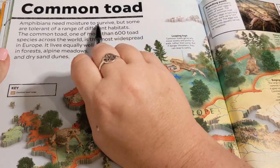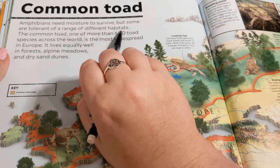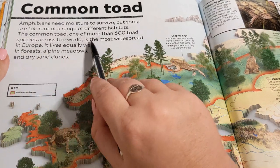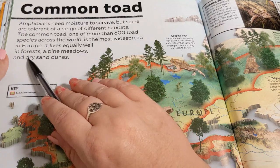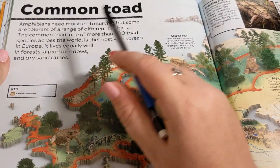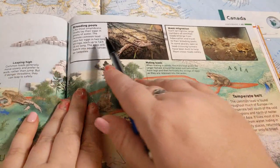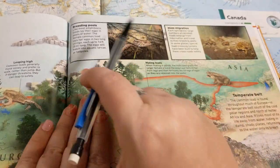Amphibians need moisture to survive, but some are tolerant of a range of different habitats. The common toad, one of more than 600 toad species across the world, is the most widespread in Europe. It lives equally well in forests, alpine meadows, and dry sand dunes. Let's start with the boxes. It says breeding pools. Oh, my goodness.